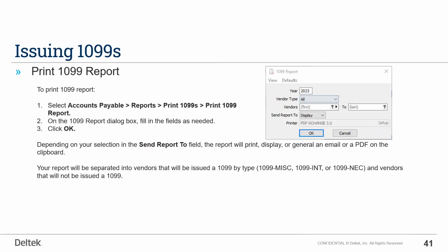There is a print 1099 report that you can create, and it will show you the number of forms. Again, it's going to be separated into whether it's the 1099 miscellaneous, the 1099 interest, or the 1099 NEC. And it will also show you vendors that are not set to receive a 1099. So this whole report is inclusive.